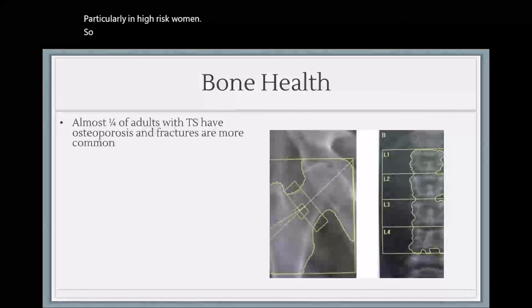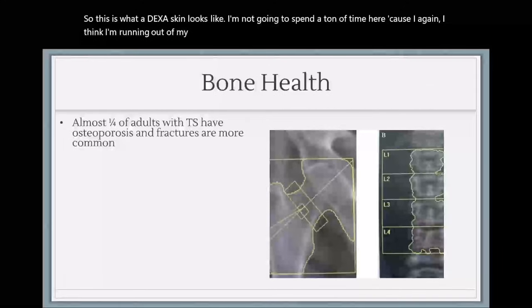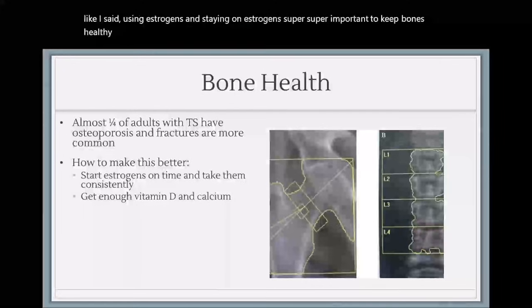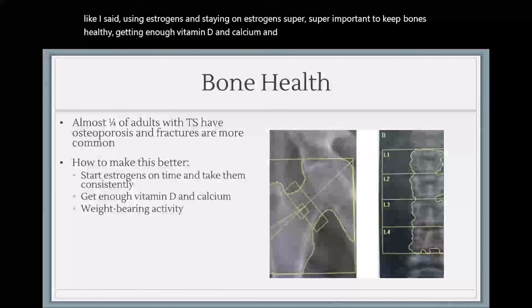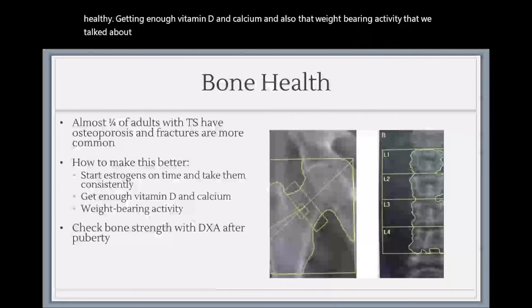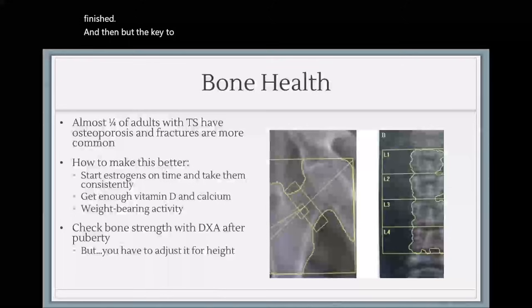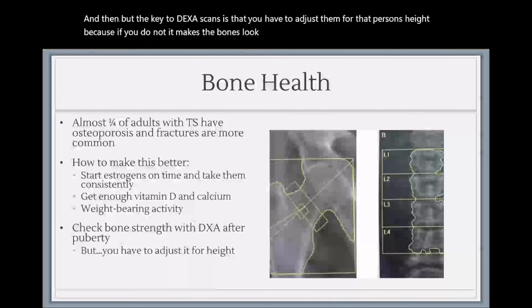So this is what a DEXA scan looks like. I'm not going to spend a ton of time here because I think I'm running out of my time. But osteoporosis and bone breaks are more common. And like I said, using estrogens and staying on estrogens, super, super important to keep bones healthy. Getting enough vitamin D and calcium, and also that weight-bearing activity that we talked about. Very important. Then we're checking bone strength after puberty is kind of finished. But the key to DEXA scans is that you have to adjust them for that person's height, because if you do not, it makes the bones look quite a bit weaker than they actually are.